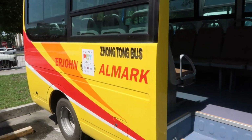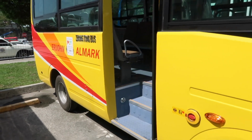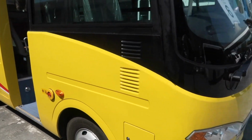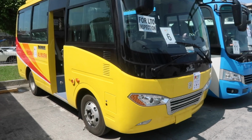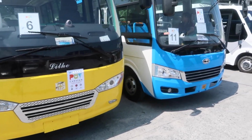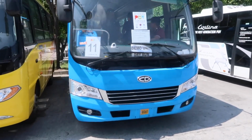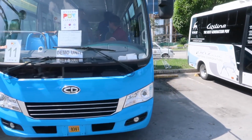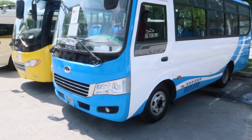This one over here is branded as the Zongtong bus. There's also a lot of low floor buses from that same company that are being rolled out as part of a bus modernization program around the Philippines, although there's not much to see on that yet, but it is coming. Low floor city buses, much better than what's being used on EDSA right now. What's this one? CD. See, there's so many new ones here that I haven't seen, so it's useful that I went here. But they're all pretty similar, to be honest.